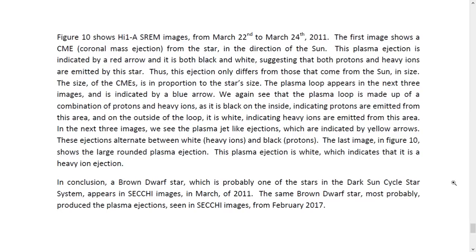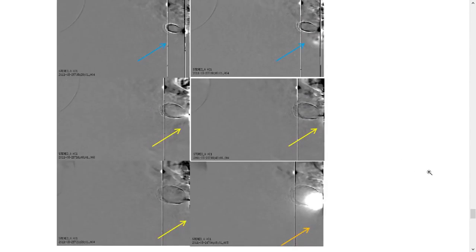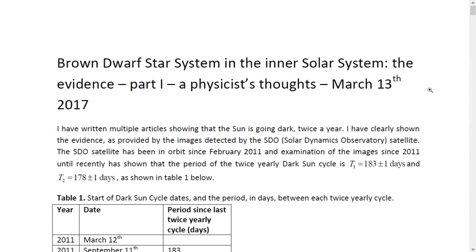Because, ladies and gentlemen, in February of this year, this imagery was captured again, and it was disguised as being Venus. This big teardrop plasma ejection, it was said that that came from Venus, a planet. Well, I'm telling you directly from the evidence that we've just looked at, those plasma ejections are not coming from the planet Venus. They are coming from a brown dwarf star system within our solar system. And the reason why it's being referred to as a system is because there are more than one.